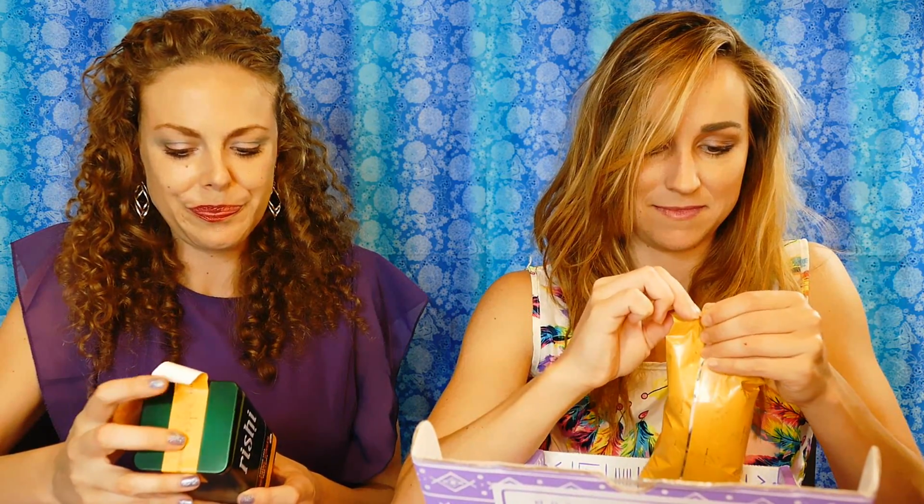Hibiscus flowers, ginger root, rose hips, licorice, orange peel, chassandra berries. I've never heard of such a berry. And essential tangerine and orange oils. What's this? Reishi tea. Oh, it smells like heaven.